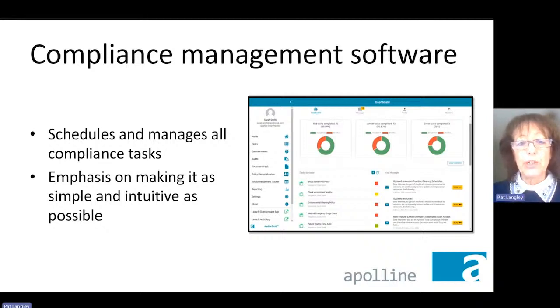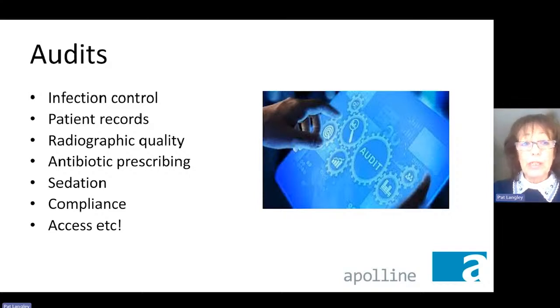Our system schedules and manages all compliance tasks. Our emphasis is on making it as simple and as intuitive as we possibly can. Automated audits will save you a lot of time, and it'll save you a lot of paper as well. So things like infection control, patient records, radiographic quality, antibiotic prescribing, sedation, compliance, access, disabled access, and so on. Having all of these audits automated will save you time, and it will help ensure that you're doing the right things and that you have the evidence there that you are acting on your findings.